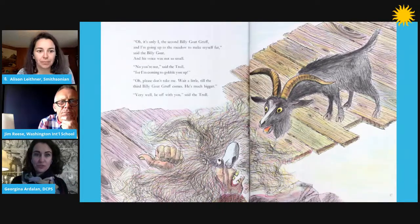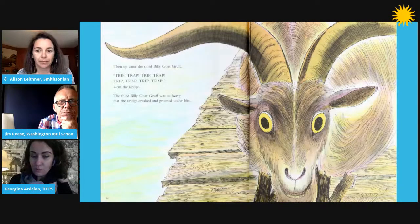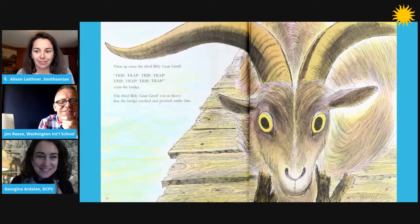Now, the third billy goat is coming up on the bridge. And what do you think the third billy goat is thinking as he's about to cross the bridge? And how do you think that bridge is feeling as he's supporting the weight of the biggest billy goat Gruff?